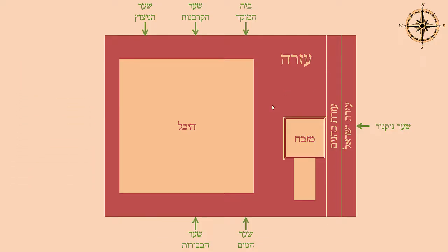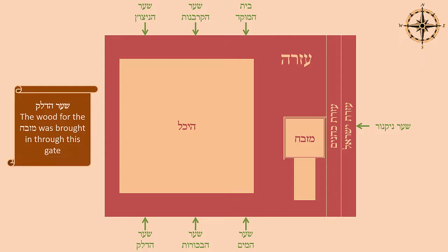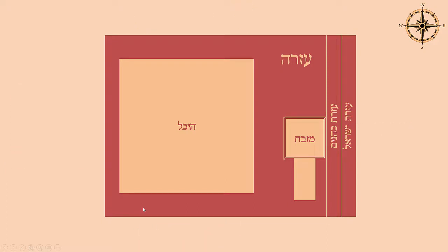And then finally we have the Shar Hadelek, where the wood for the Mizbeach was brought in. The wood was being checked, as we said earlier, in the Ezras Nashim. It was taken out apparently from the main entrance of the Ezras Nashim and then brought into the Azara through the Shar Hadelek. And with that, we'll end the fourth class.